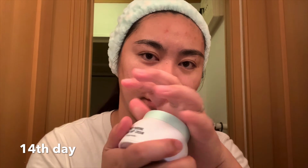So, tomorrow morning, pagising ko, sasabihin ko na kung anong nangyari sa face ko in 14 days. This is my 14th and last day for this sweet pudding tone-up cream Etude House.